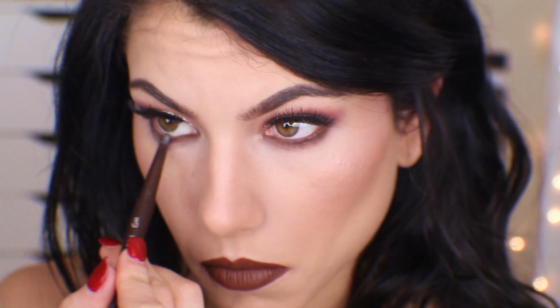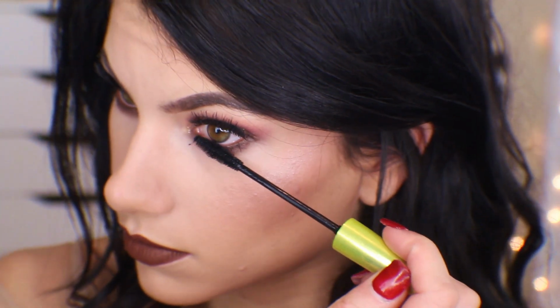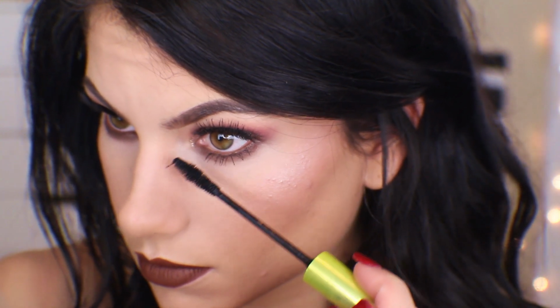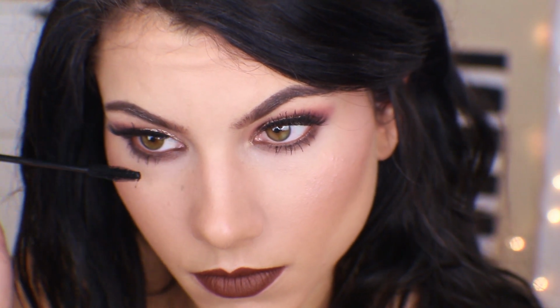So then I'm going in with some Rimmel Lash Accelerator Mascara and applying this to those bottom lashes. Again, you guys have heard me talk about this all the time, but this is definitely one of the best mascaras for the lower lashes because it doesn't smudge or smear throughout the day, and it really does help define each individual lash. I really like it.